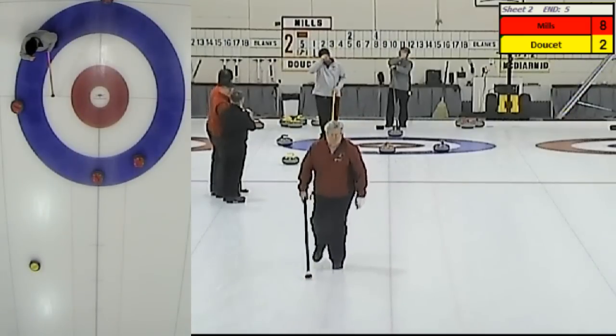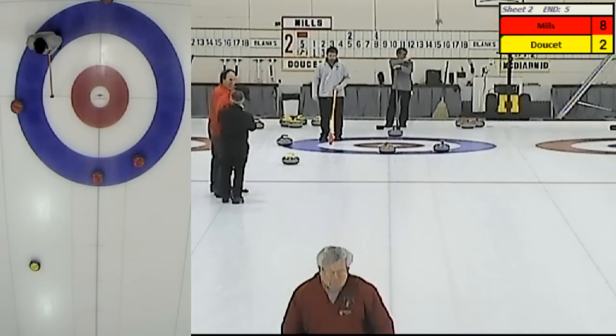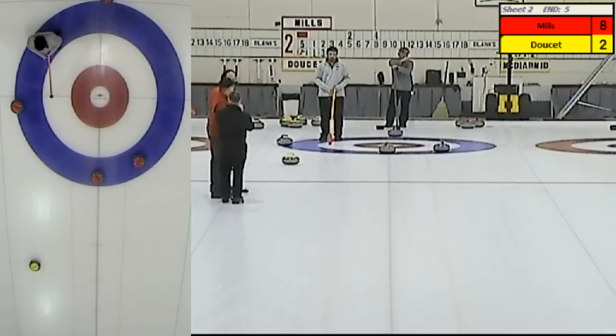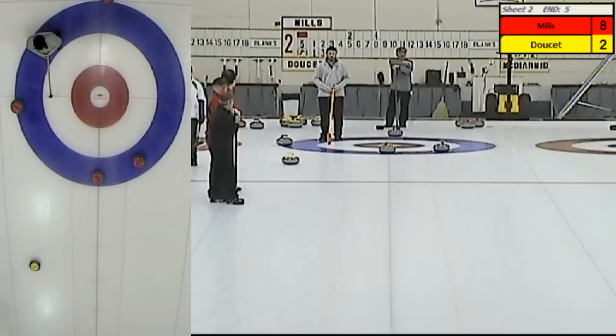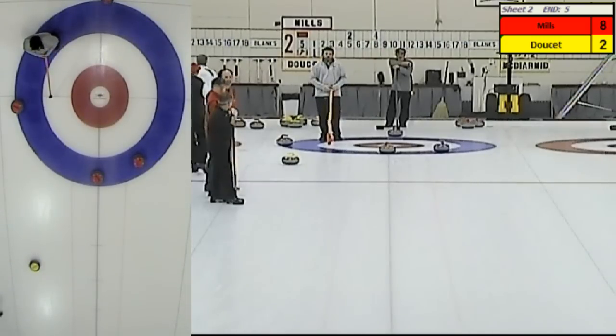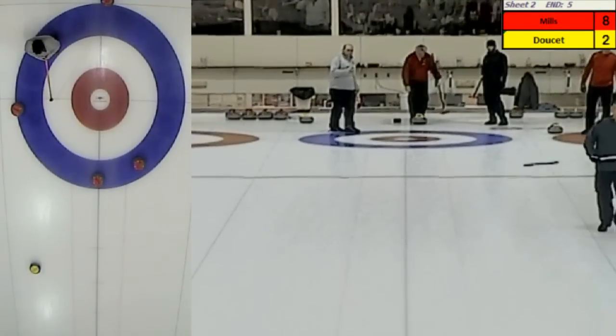And with the ice slowing down even more with sheet 3 coming off. Exactly. So I don't think he was. I think he was fine with letting him see if he could draw in. Jeff did leave his one on the top 12 center line, so Doucette could draw behind that if he gets the right weight and line. We'll have a little bit of cover. Still a chance for 2 then.